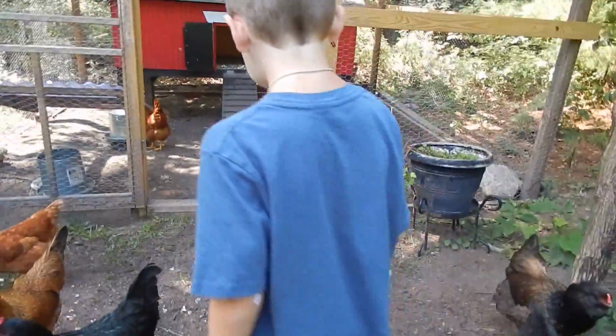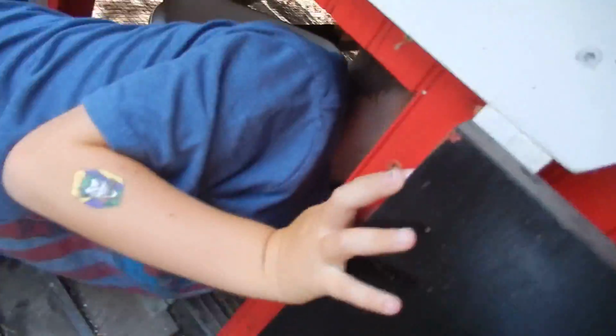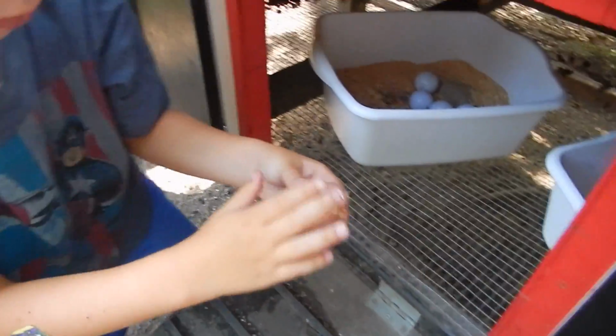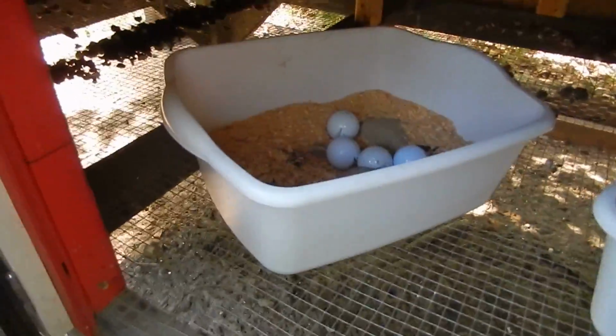Chris, may I have the camera for 1 second? Yes. Chris, you have to go in the chicken coop and check for eggs. And there's nesting boxes. One egg. You have an egg. What color is it? It's probably one of my chicken's eggs. It's warm. And those golf balls in there help them know where to lay the eggs. So we have one egg.